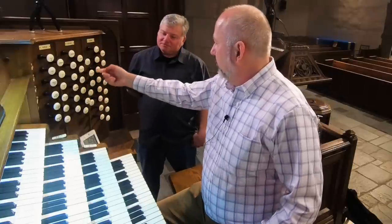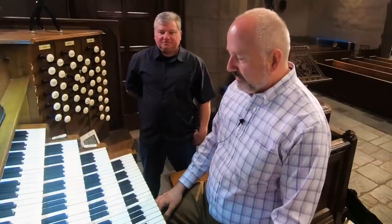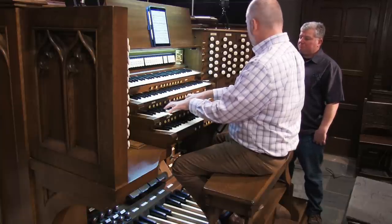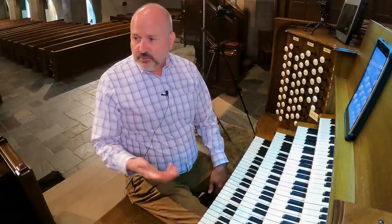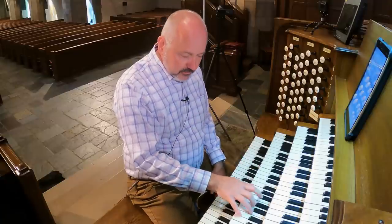So if you pull the 8, the 4, the 2, the mixture, which is a 4-rank tierce mixture, by the way, and we have a 2 2/3 quint, and you put all of that together, you've really got a convincing sound. On any other organ, you would not hesitate to play Bach, right? It's just that we have a Brombaugh that plays Bach. But you really can get away with it.